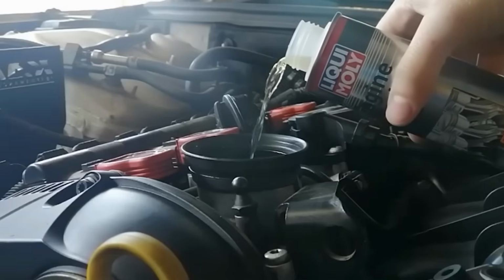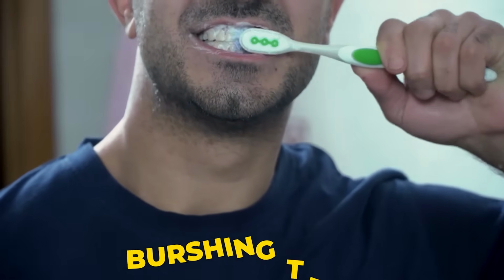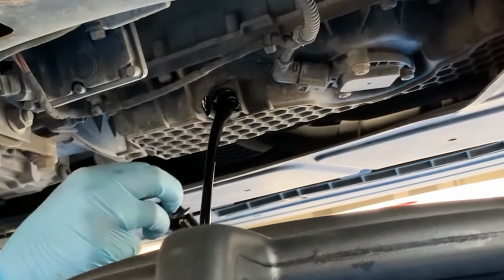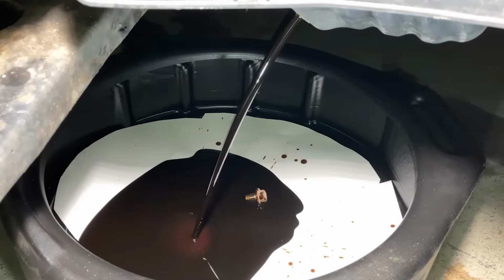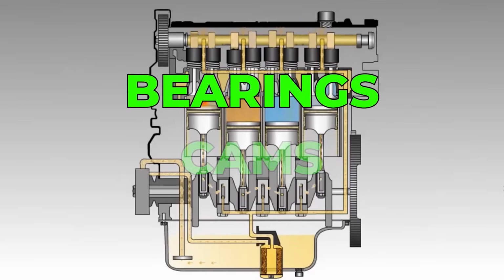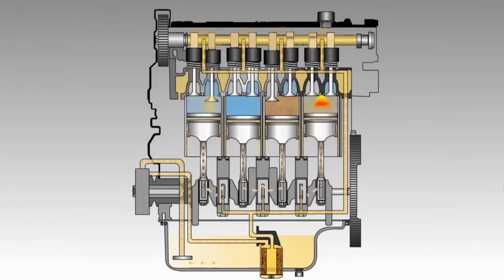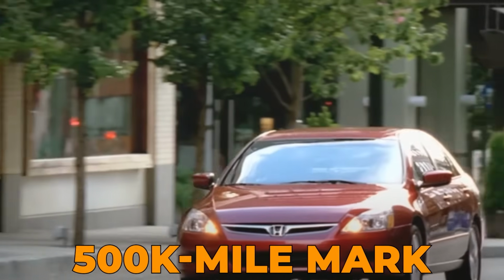Just a gentle rinse helps. It's similar to swishing water in your mouth before brushing your teeth. You're loosening debris so your oil system comes out cleaner. Engines that are flushed regularly before draining build far less sludge, which keeps oil channels clear and ensures bearings, cams, and pistons receive maximum lubrication for decades. That's a direct path to the 500,000-mile mark.